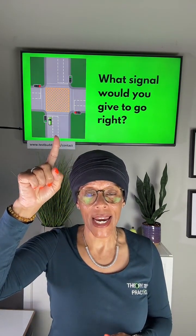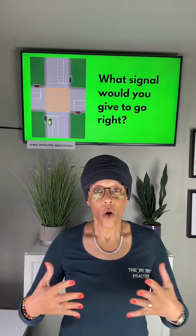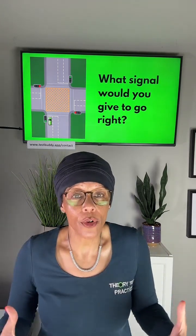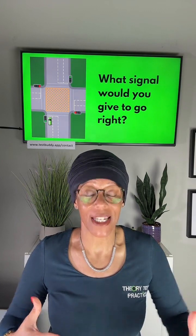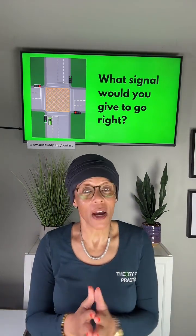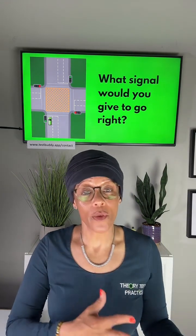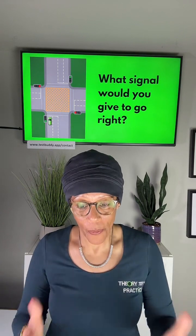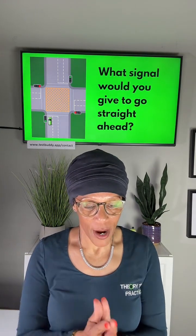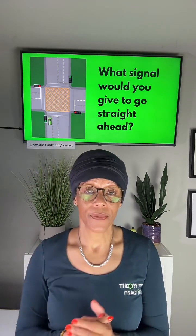If you were in this right-hand lane and you were going to turn right, what signal would you give? How would you tell people I'm going right? You tell people, obviously, by signalling right, wouldn't you? Brilliant. So if you were going left, you signal left. If you were going right, you'd signal right. Obvious. What about if you were going to go straight ahead?